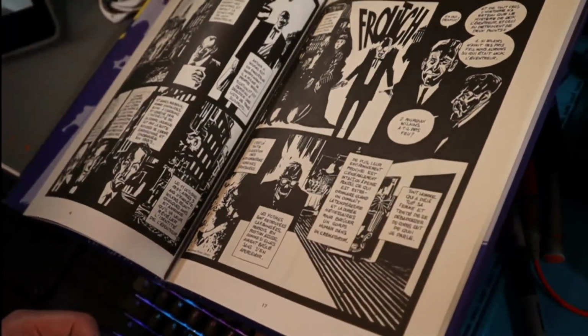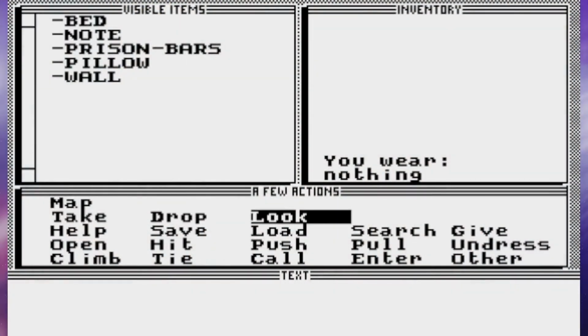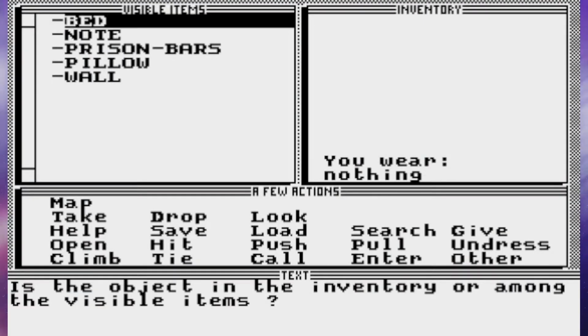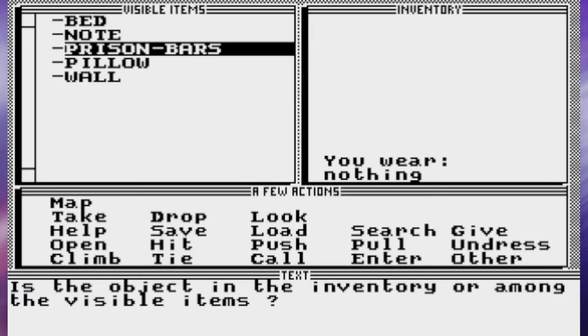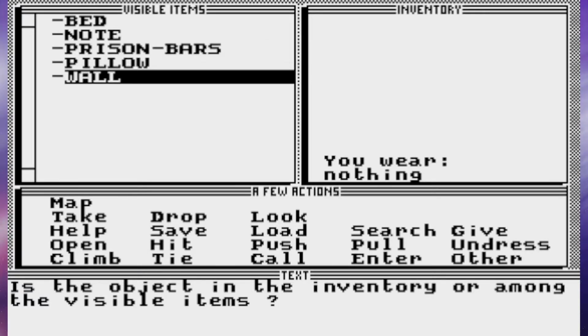The most used vocabulary was available as a menu, but you could type complete sentences as well. Your inventory and the visible objects in the room were available at all times and could be selected with cursor keys or a joystick. The game was pretty successful in France.